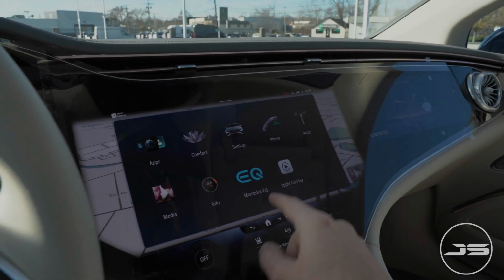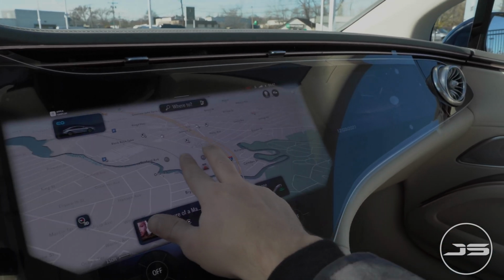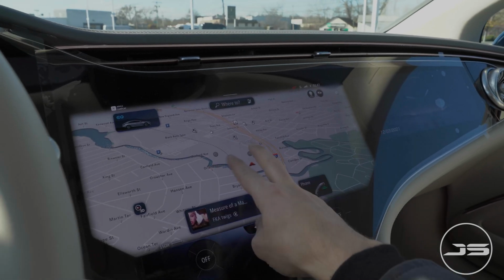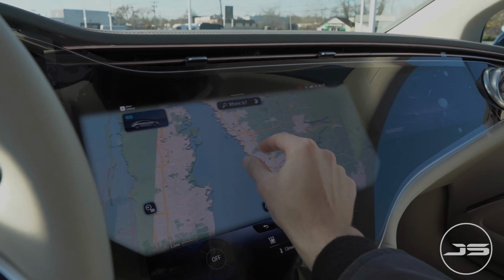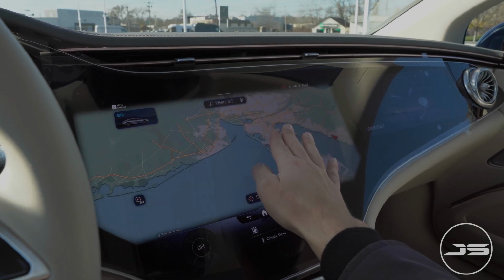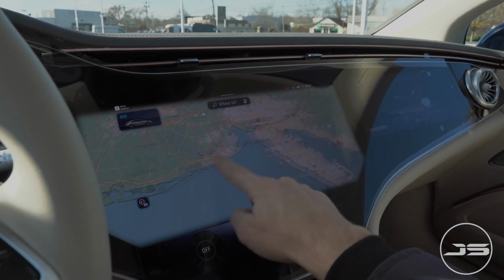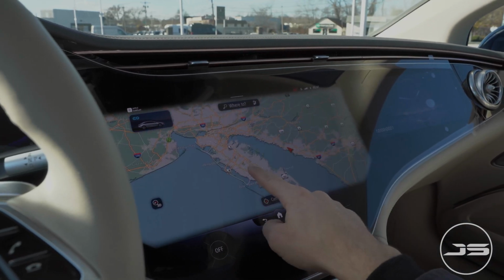But moving on to the main functionality of the screen, you can see this is very large. I mean, Mercedes has spent a lot of money on this. You could just tell because the graphics are just so good. I mean, just look at that, and look how quick the map renders. This is just really good tech. Mercedes has done a great job with this.